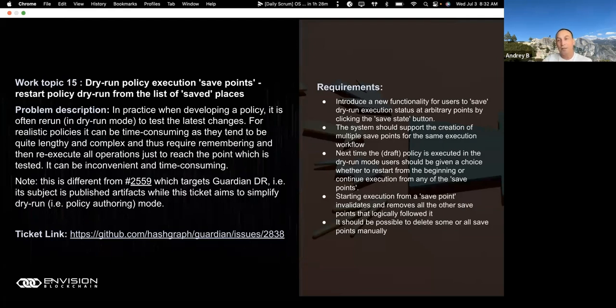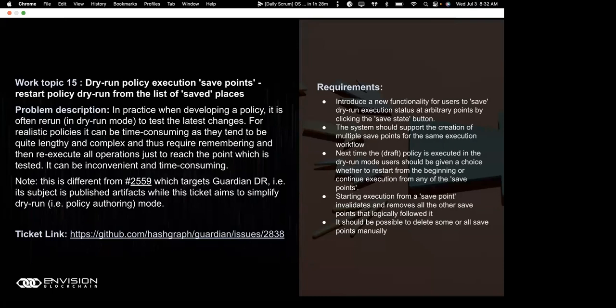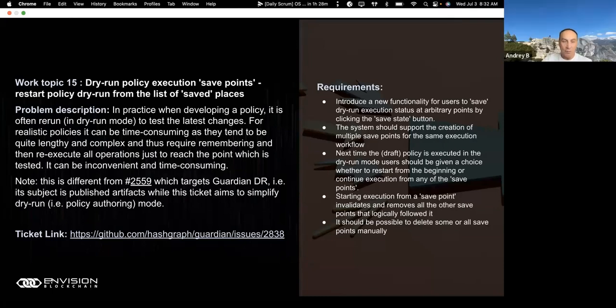Here, we're talking about the usability of Guardian policy authoring tools for policy creators, as is common in the software development industry. We've observed, and ourselves experienced creating various policies, that usually a concept is added to a policy, and then you use dry run to check whether that concept works as expected or not, and then maybe modify it. So frequently a certain chunk of work is done on the policy, and then it's executed in a test mode, which is dry run mode.